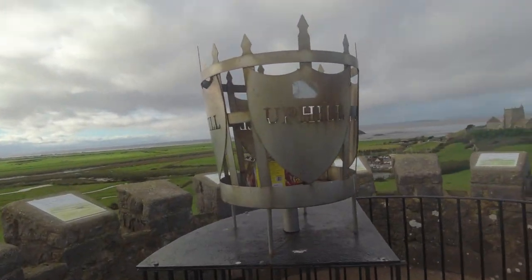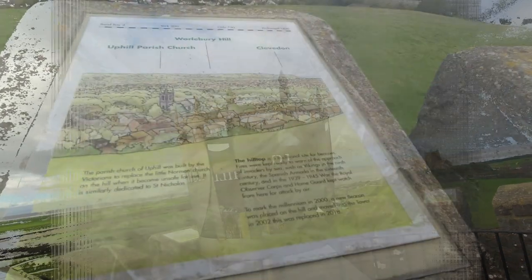And there's the actual beacon, look at this. So just reading on this beacon here, the hilltop is a traditional site for beacons, and fires were kept ready to warn of the approach of invaders by sea, such as Vikings in the 9th century and the Spanish Armada in the 16th century. And in the 1939 to 1945 war, the Royal Observer Corps kept watch from here for attack by air. A new beacon was placed in the millennium year.